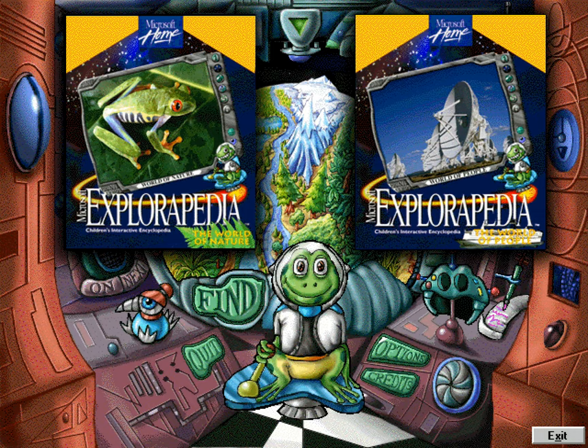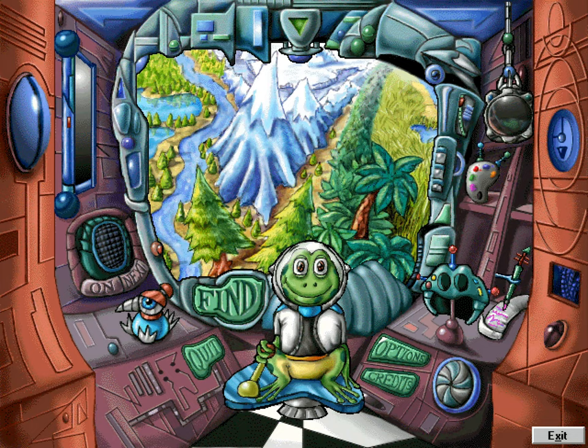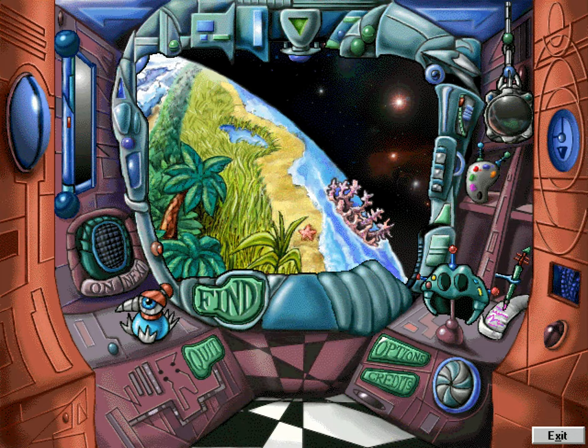It's really easy and fun to move around Exploripedia. And this guy, Tad, is always there to help you out. The world of nature is organized into 16 scenes. You just click on the map and select the area you want to check out. Click again on one of the scenes, and Tad beams you away to a really cool place.